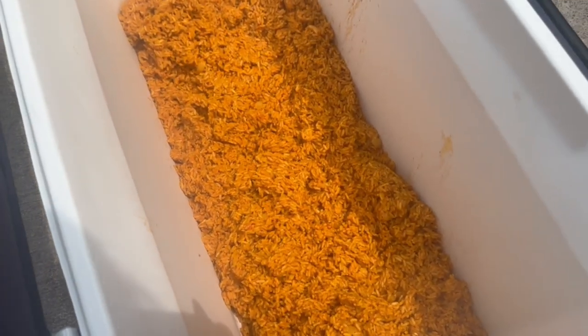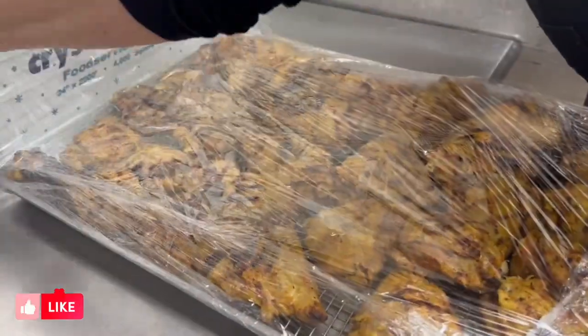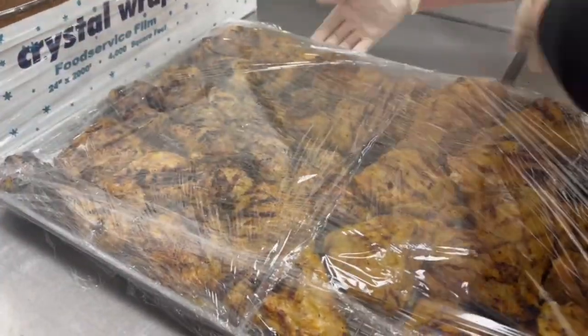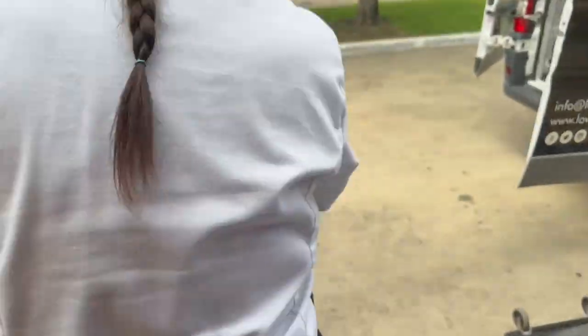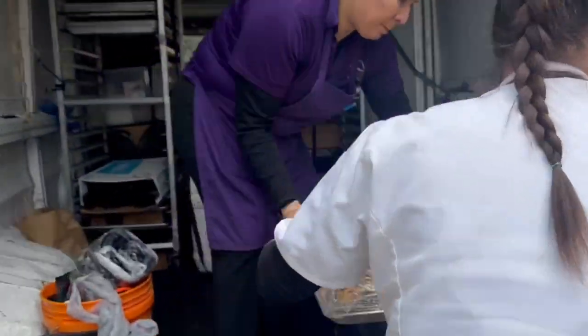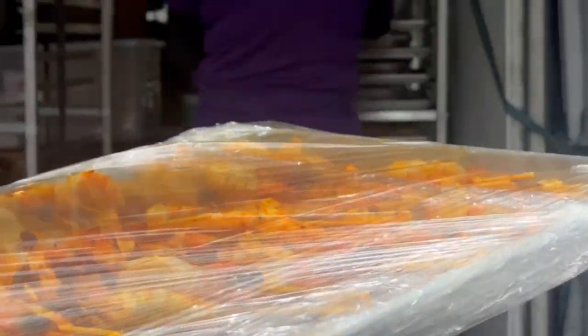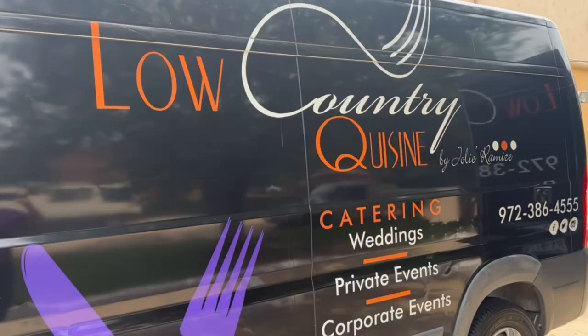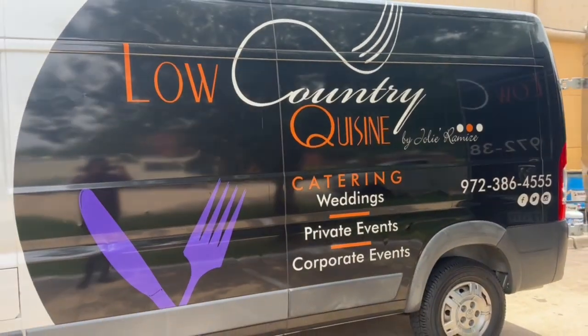Now we have to wrap all of our food nice and secure so that we can finish cooking it at the wedding venue. And people are always talking about, it costs what? How much does it cost? Oh my gosh, I could go buy the food myself. Yeah, maybe you could, but you need a professional like Low Country Cuisine to get it there safe and secure.